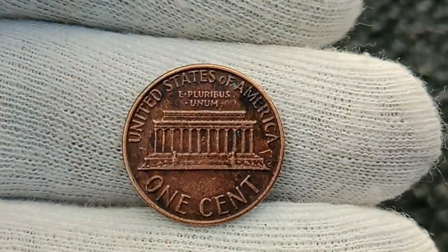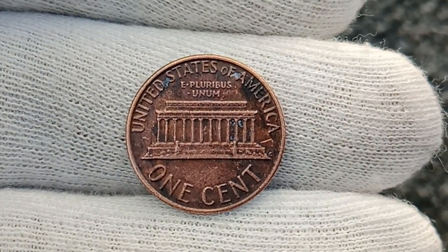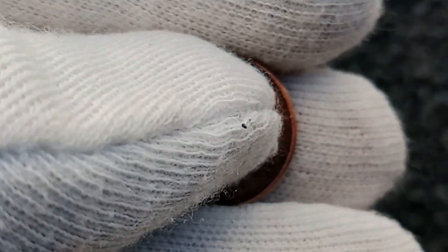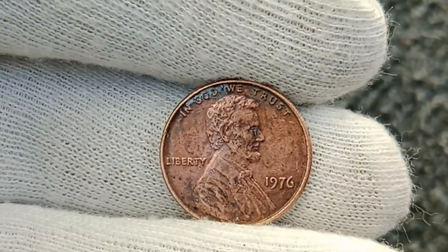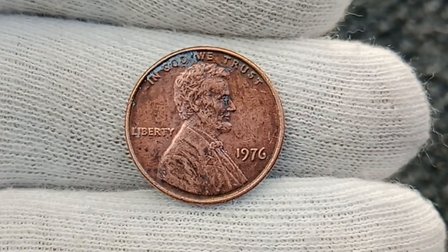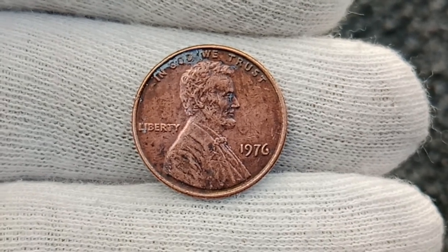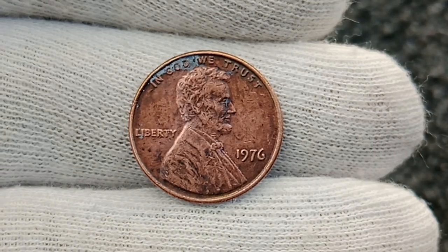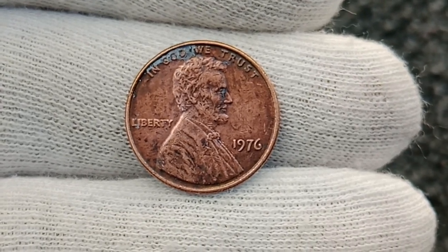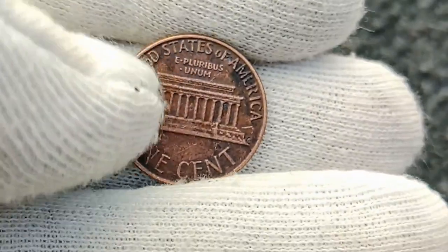Alright, let's start by looking at this coin. This is the 1976 penny. To the casual observer, it looks just like any other penny. You've got Abraham Lincoln's portrait on the front, and the reverse shows the Lincoln Memorial. It's a classic, no-frills design that's been around for decades. But while most 1976 pennies are worth just 1 cent, the face value of the coin, a select few are worth a whole lot more.